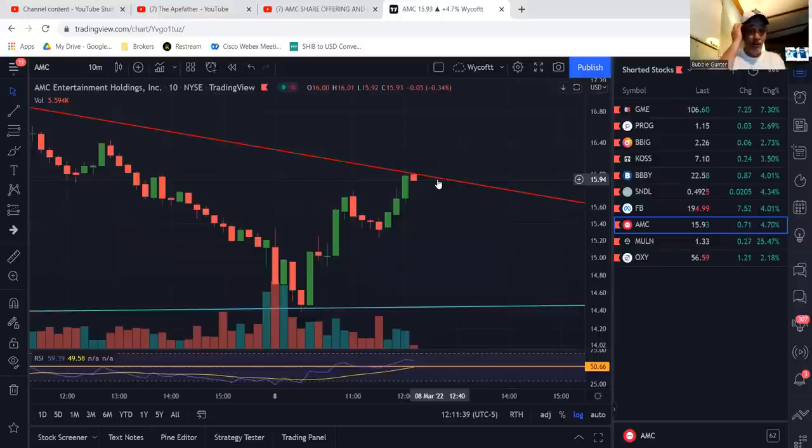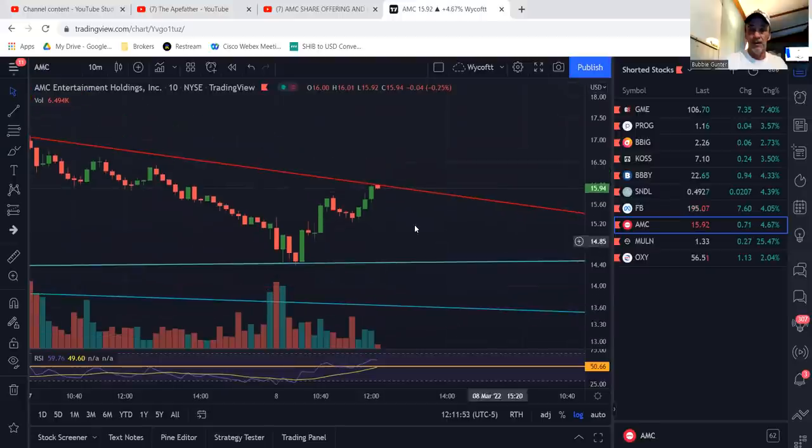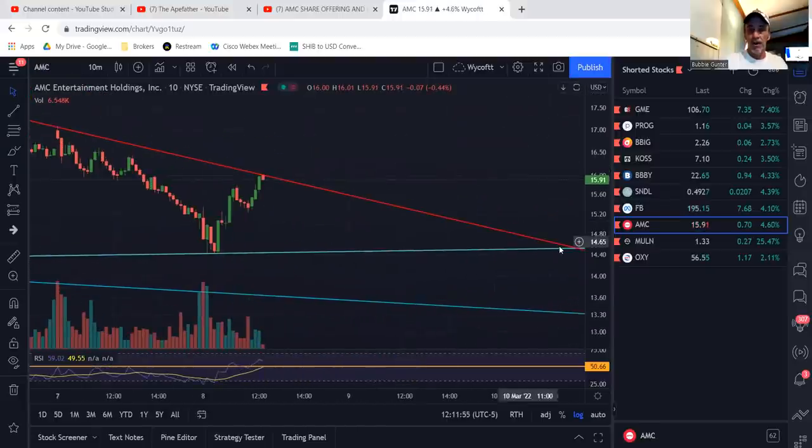Pretty much it did what Rico, if you watched Rico's video on where he thought AMC was going, pretty much went to where he said it was going to go. And it's following inside of this wedge. And we're hoping it breaks on out before it gets down here, but it's supposed to travel bing, bing, bing, like this to the end, and then it makes a decision up or down. But it looks like it might want to make a decision now. So that's your update for the lunch. I'll be talking to y'all later.